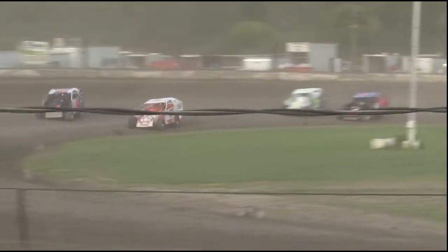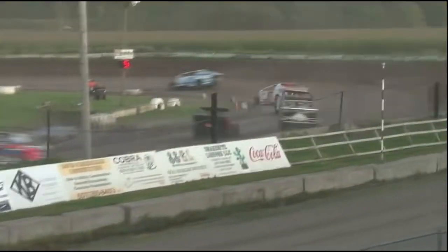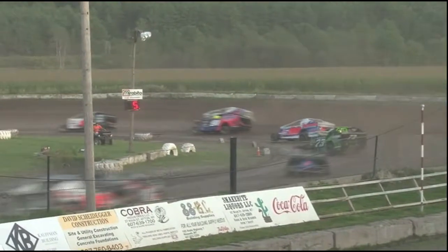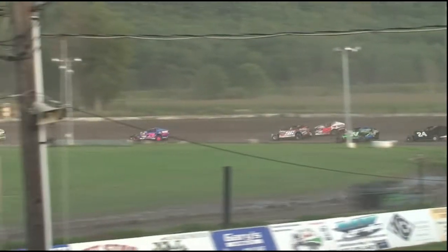We got a battle brewing now for second. Gary Miller's got it. Dave Rosa wants it. He's looking down on the inside. We got a lot of folks in the back of the pack biding their time. Three wide here coming out of turn number four. Fred Smith on the top side. Five laps down coming around this time around.